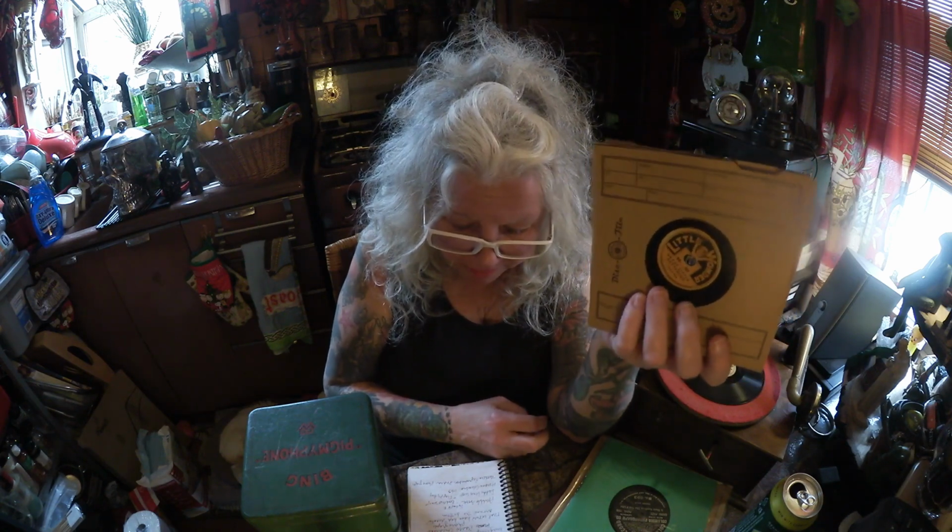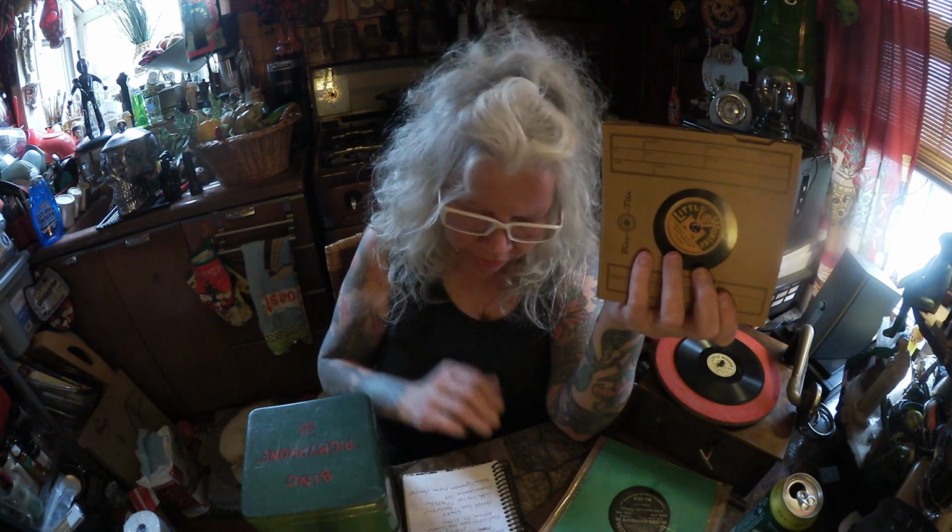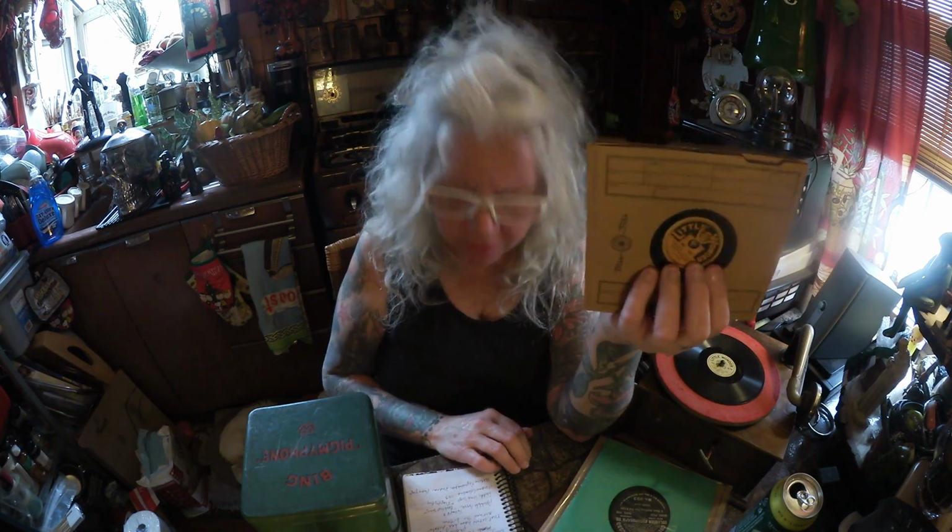But aren't they beautiful? And what we're going to do is play an example of one of these. It's going to be "When It's Nighttime Down in Burgundy." And this is Little Wonder number 76. And we're playing it on the Plasco Children's Phonograph that would have had decals all around the bottom when it was new. Really cute.